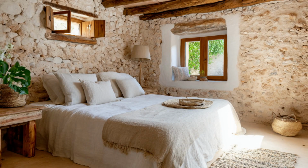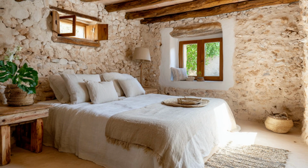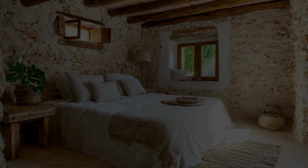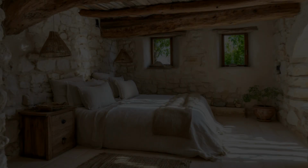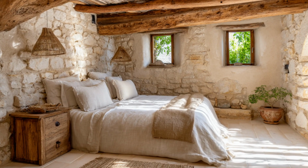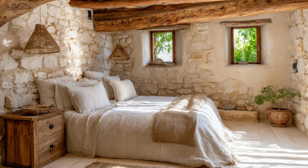This bedroom is not about luxury in the traditional sense. It is about luxury of peace, where you can fall asleep to the sound of rustling leaves and wake up to the gentle glow of morning light streaming through the trees. In this stone tiny house, the bedroom is not just a place to sleep, it's a haven for the soul.